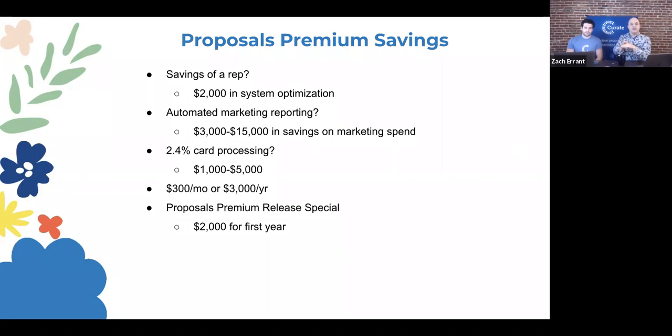If you've already signed up with us with another account, we'd be glad to prorate that for you so you're not paying that entire amount up front, but you're immediately getting these benefits.